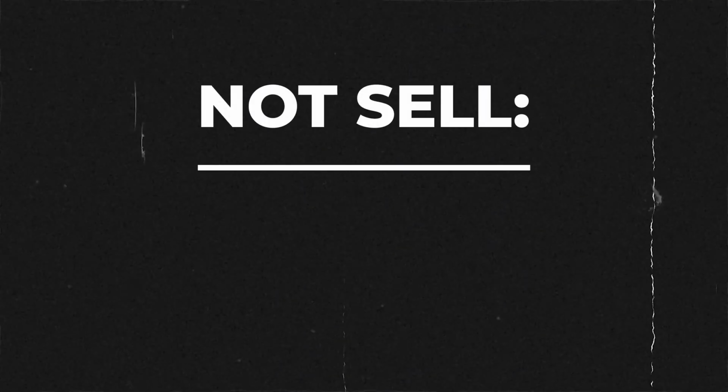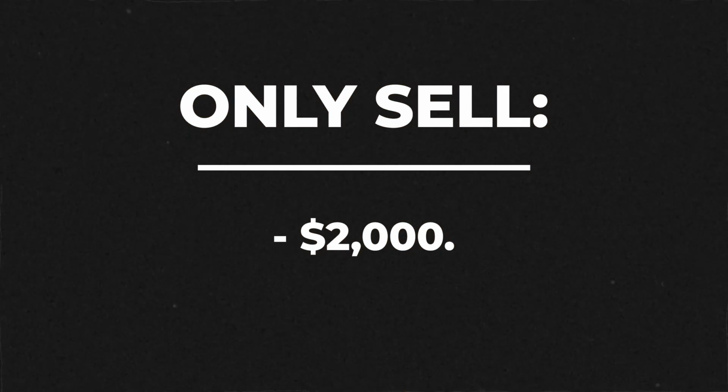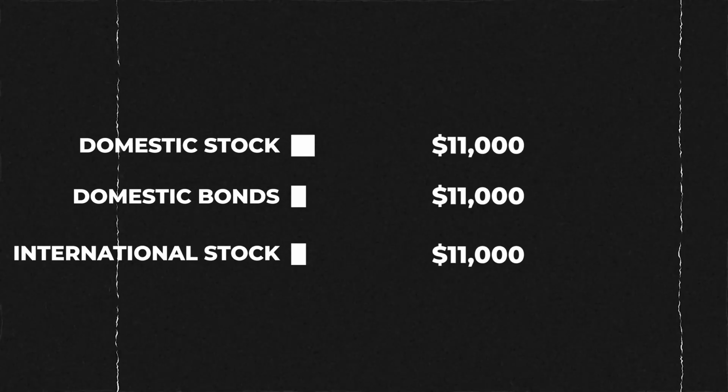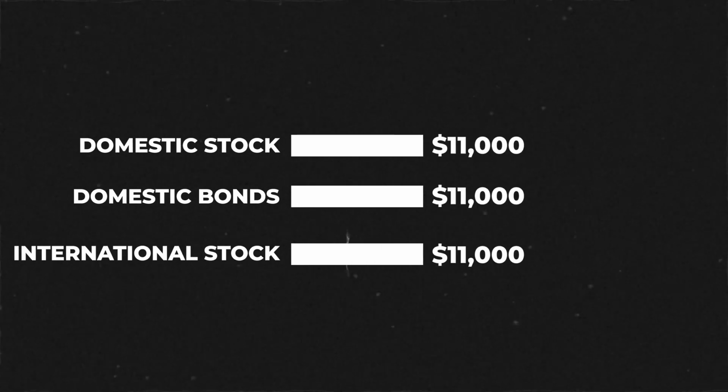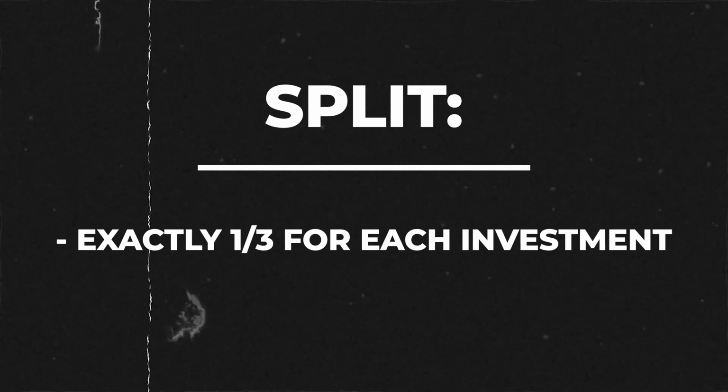But to actually do this, let's look at the previous example and go over it in details. For example, you would not sell $3,000 of domestic stock. Because your portfolio grew, you would only need to sell $2,000 and place $1,000 in each the bond fund and international fund in order to get back to the original allocation. As you can see right here, there is $11,000 in each of a total $33,000 portfolio, which means that it is split exactly 1/3 for each investment as originally planned.